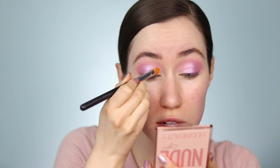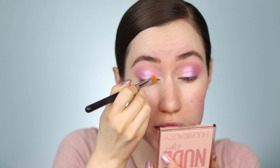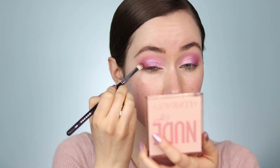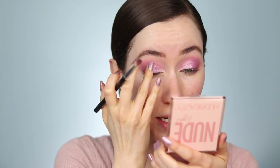I'm taking that on a smaller brush, and I'm just gonna layer that in this inner corner, blending it into the lavender shade. Oh yeah, it definitely has a duochrome shift to it. It's more of a gold when you apply it, but there's definitely that pink undertone in it, which I think is really pretty. I'm just gonna take the tiniest bit of this brown shade and layer it on the very outer corner of the eyes, just to add a little bit of depth there. And then I'm gonna take my finger and go back into that lavender shade in the center, just to intensify that a little bit more.